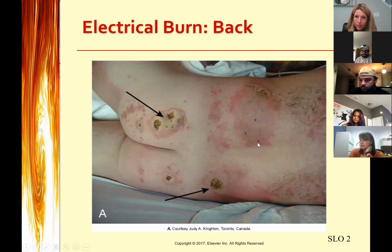Will the exit and entry wounds look different from each other? Kind of like with a gunshot wound, you can tell which one is entry and which one is exit. Unfortunately, no. Like we can see here, there's an entry and an exit wound. They typically look the same, but we're looking at the circumstances of how the patient got electrocuted in the first place. Where were they at? How is their body positioning? If they're still conscious, they could tell you what happened.